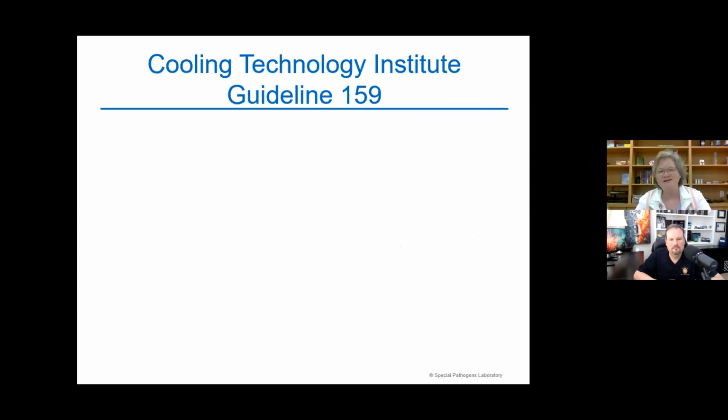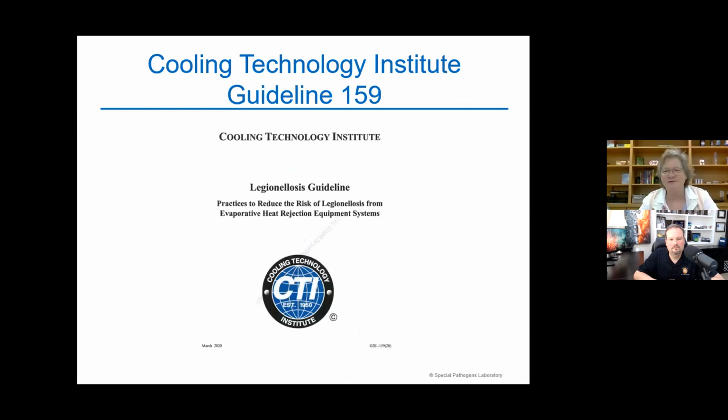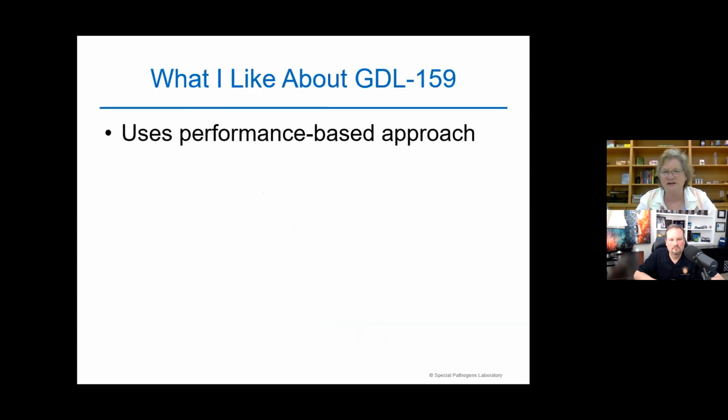And then also I'd say some very good bedtime reading is the Cooling Technology Institute Guideline 159. I sat on both of these committees. Legionellosis Guideline, Practices to Reduce the Risk of Legionellosis from Evaporative Heat Rejection Equipment. Guideline 159 gives a lot of detail and is very specific to cooling tower operation and maintenance. So lots of great information on startup and shutdown of cooling towers in the CTI Guideline 159.